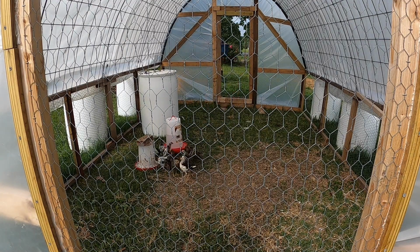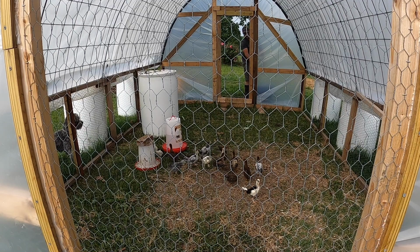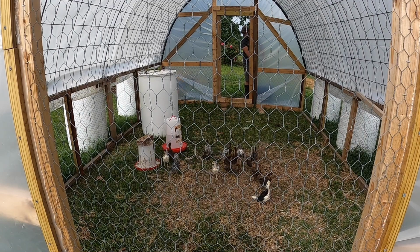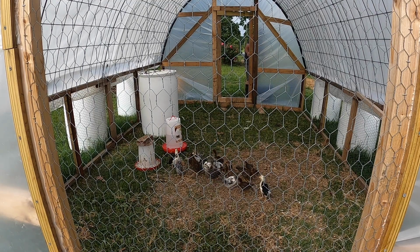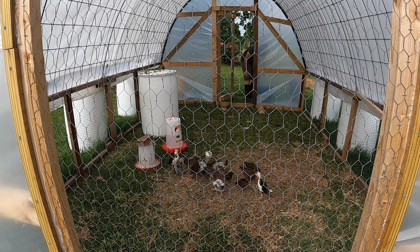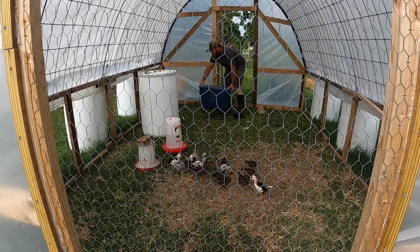Each and every single batch that I brought out here, because this first one, 50 chicks, is a lot to put in one little tote, I went ahead and split it up and did it three times. And every single time I had to tip it forward and dump them out because they really did not want to come out of it. And of course, they're scared, so what do you expect?